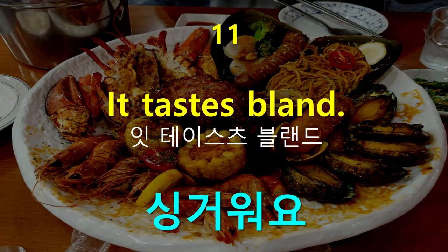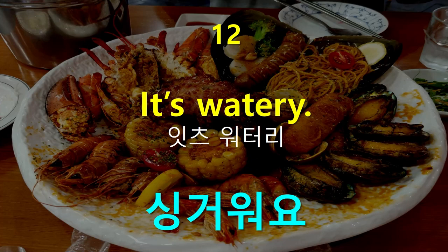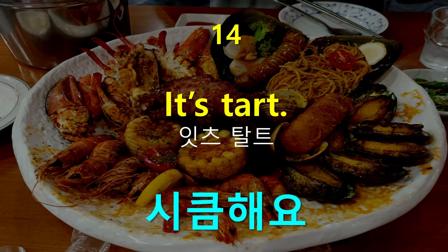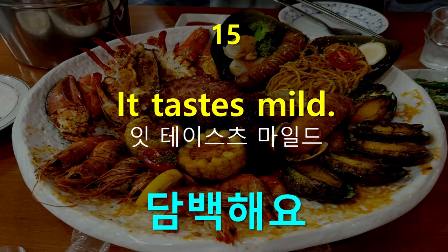싱거워요. It tastes bland. 싱거워요. It's watery. 너무 셔요. It's too sour. 시큼해요. It's tart. 담백해요. It tastes mild.